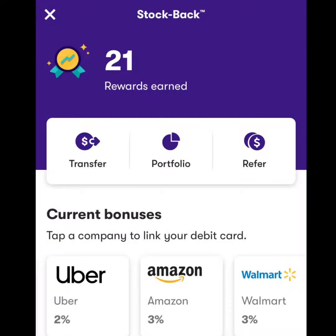I mentioned earlier that there was a big difference between the M1 Finance and the Stash debit cards, and that is cash back with M1 Finance and stock back with Stash. So you're probably familiar with what cash back is. I have it on my credit card. Most credit cards do offer cash back.